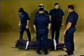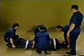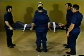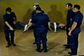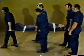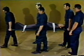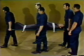When the patient is secured to the stretcher, the four bearers take positions at the head, the foot, and on both sides at the center of the stretcher. On command, all bearers stoop and grasp the stretcher and raise it together. On the next command, the two bearers in the center shift one hand toward the front of the stretcher and support this end, while the man at the foot turns around to a marching position. On command, the bearers step off with the stretcher in unison.